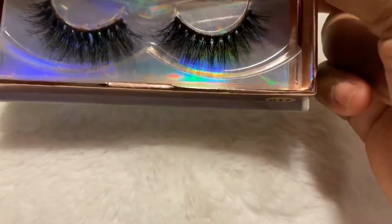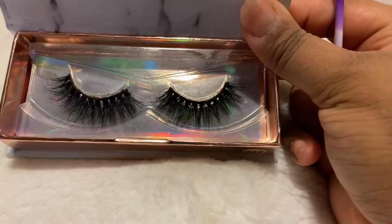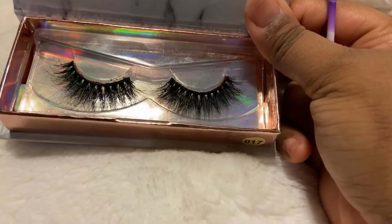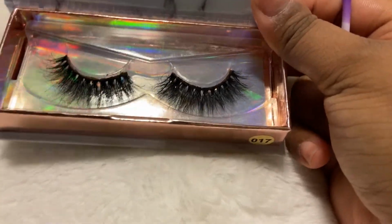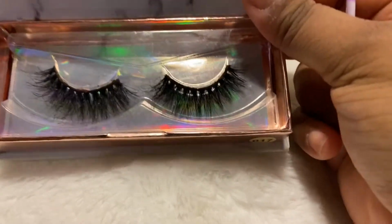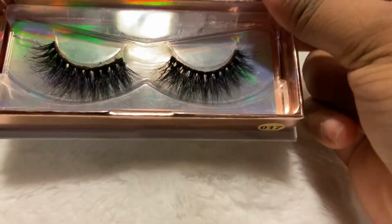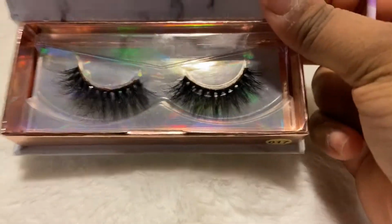These look so nice on your eyes. These are number 17s. Y'all have to buy these, y'all. I'm telling you, these just make any look pop. These make every look just pop out. I wear these with heavy makeup and with light makeup. These are like an everyday for me.